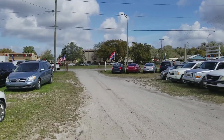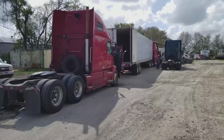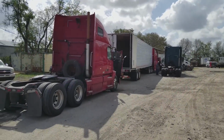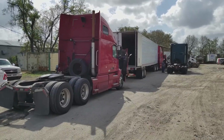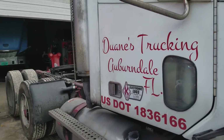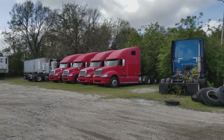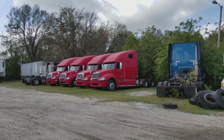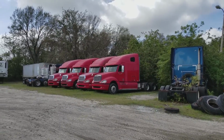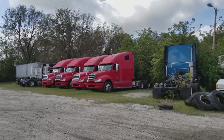All right, we got all this road cleared out, and we moved up. So, where next? I drove a Freightliner just like that for Crete. It was a good little truck.